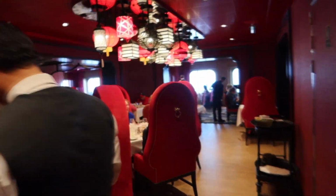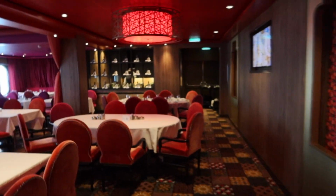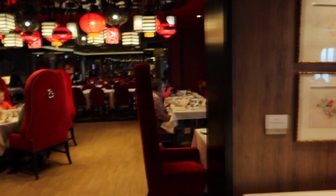You can see Silk here has more of a red fire theme. It's a little more, I would say, vibrant in this location. Definitely a different feel than American Icon Grill.